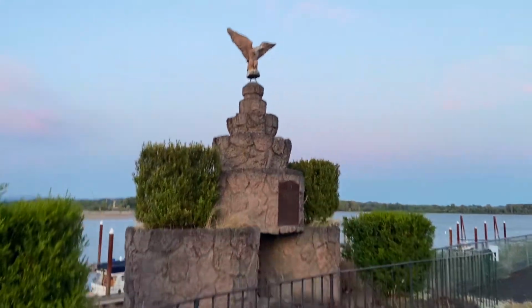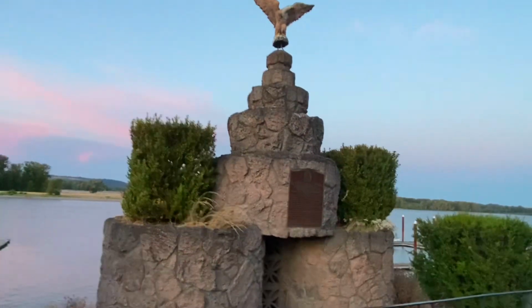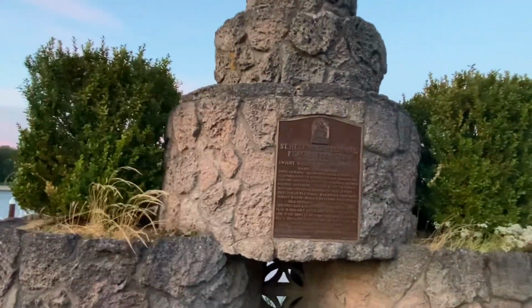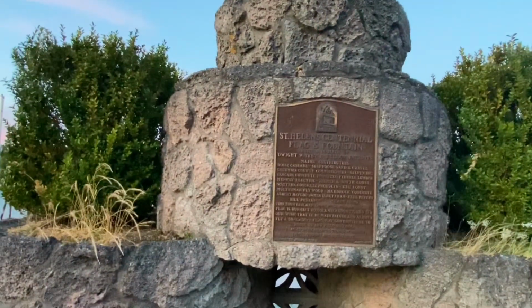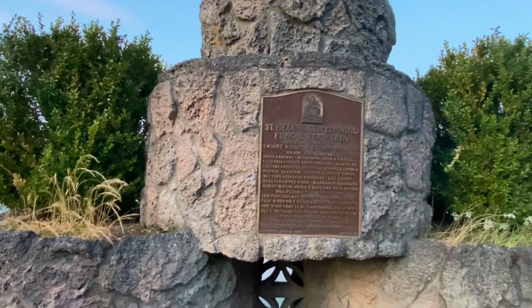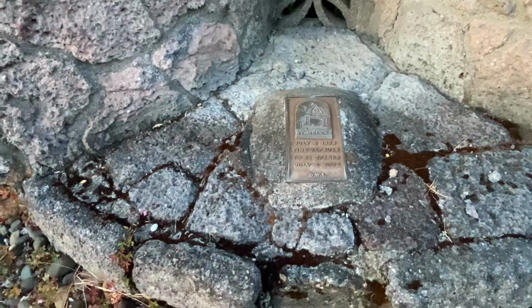So now we're walking up onto, can I say this is? It says St Helens Continental Flag and Fountain, built and designed by Dwight Werby and fellow patriots. Wow. Down here, it says St Helens, July 4th, 1989.